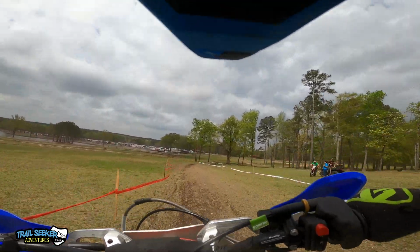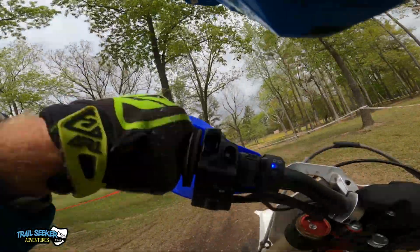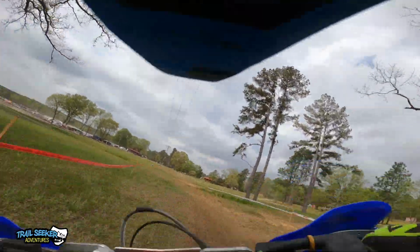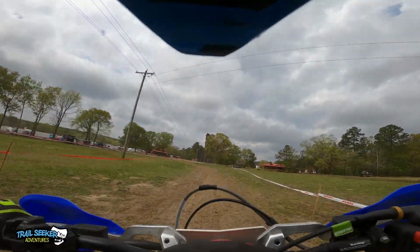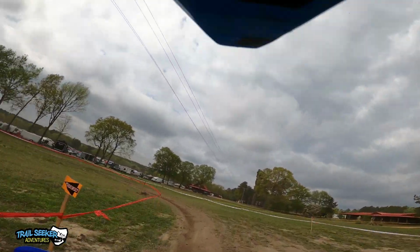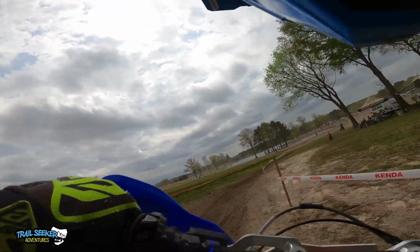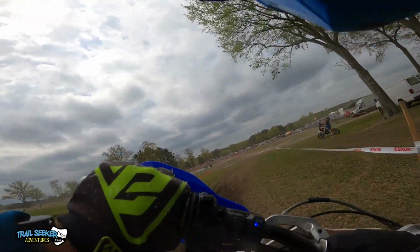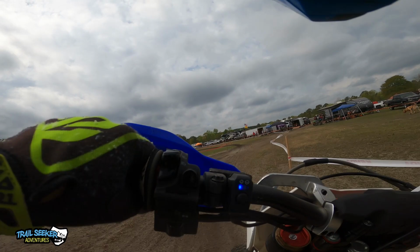But sometimes that's hard to do, because if you come in too hot, you could blow the turn, or even go down. And in this format, whenever you go down in a turn, that could be 10 or 15 seconds, and that could be the difference between first and third. It's just really tricky to try to figure out the right amount of speed to come into a turn.